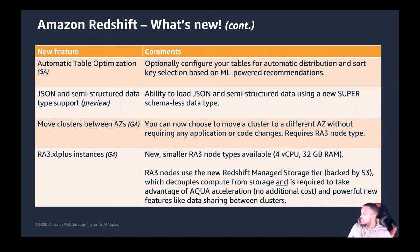At first, they were pretty big, and obviously that comes with cost. So we've given customers smaller node types to help customers with smaller use cases still take advantage of the power of Redshift.